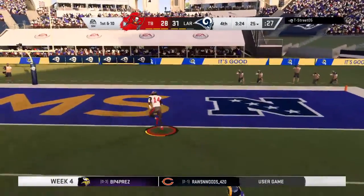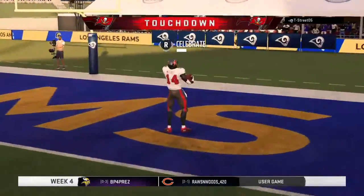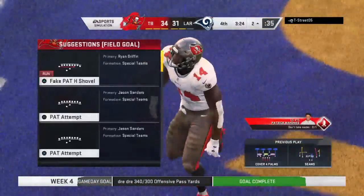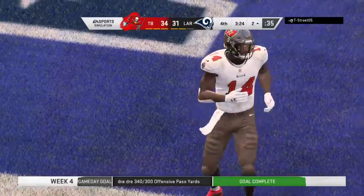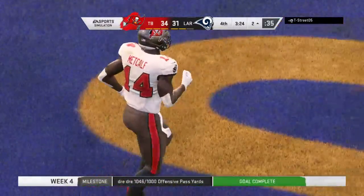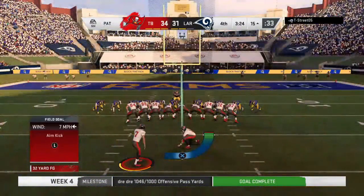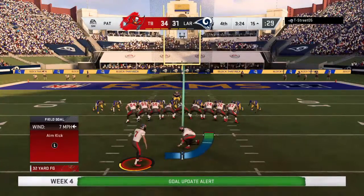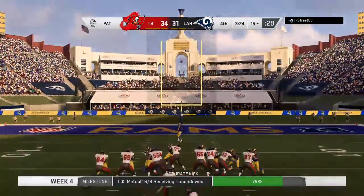This is caught inside the 15. Touchdown, Tampa Bay. DK Metcalf with his 2nd TD of the game, his 6th on the year, as his guys are able to regain the lead. Might be seeing that one on the highlight shows tonight. The home run ball here in the 4th quarter to take the lead.